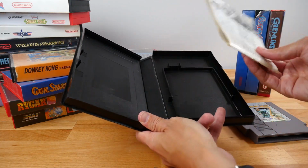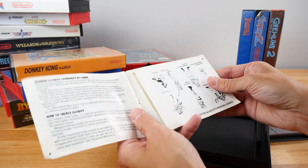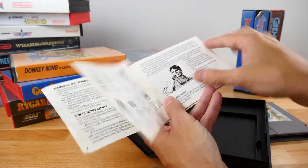Well, look at that. This happened a lot of the time, too. When you got the manual back, someone had written codes in it. That was pretty common, too. I remember that. And this is not holding up very well.